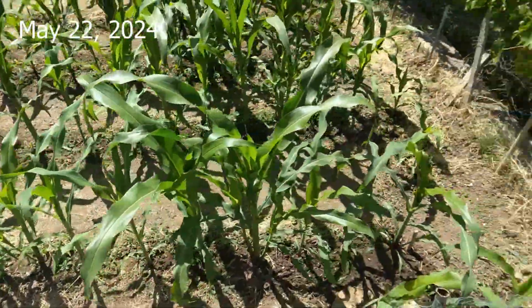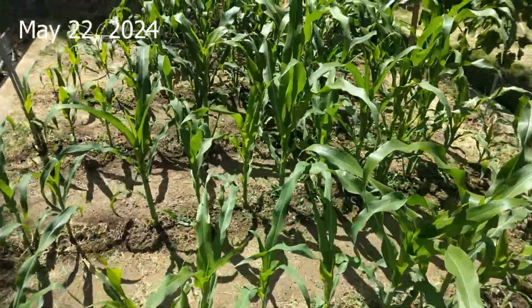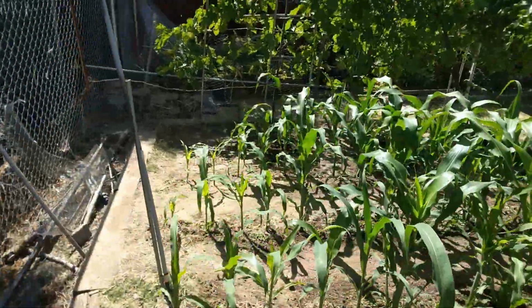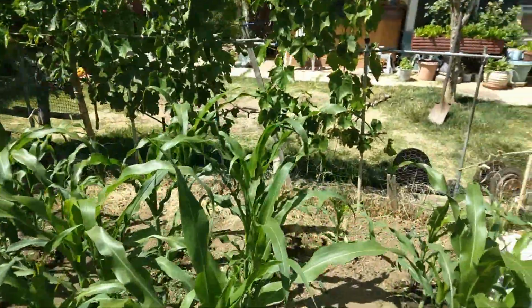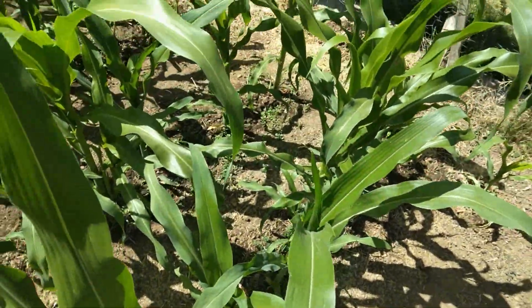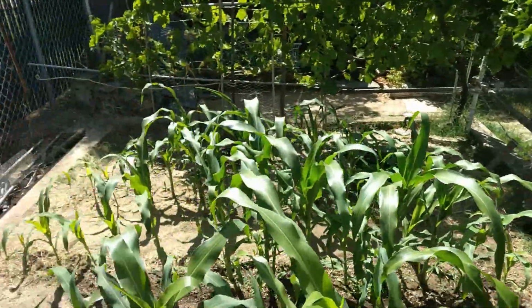May 22nd, back at the cornfield. Pretty good. A lot of these are about chest high. See my waist is right here. Yeah, some of these are up to my chest.